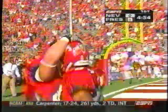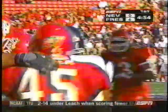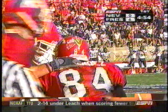Timing pattern, looking for Fernandez. It's a jump ball. Caught. Touchdown. Joe Fernandez. He had a touchdown last year against Nevada, and he beats D'Angelo Wilson for the game's first score.